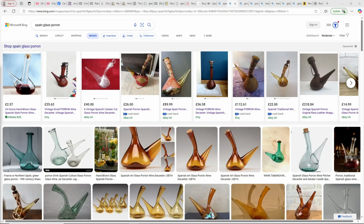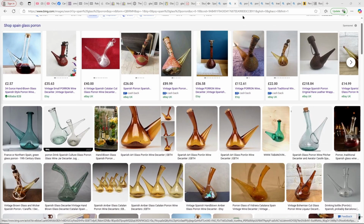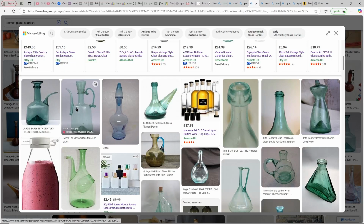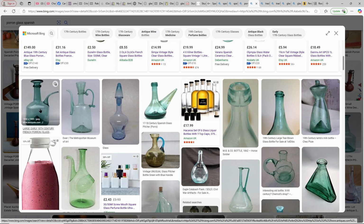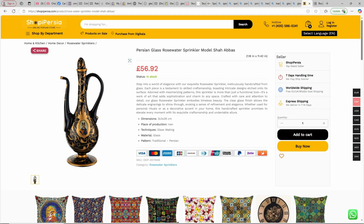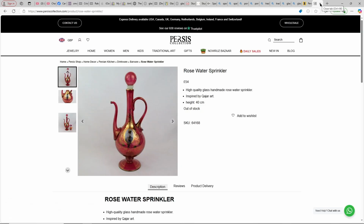Is it a Spanish porrón, which is what you use for pouring wine into a glass or straight into your mouth, like this? But they tend to have a straight spout. Some of the older ones, now let's see if I can find the right bit I was looking at. Yeah, some of the really old ones don't have that. They're like this. But also you've got rose water sprinklers like this. But this is too fancy.